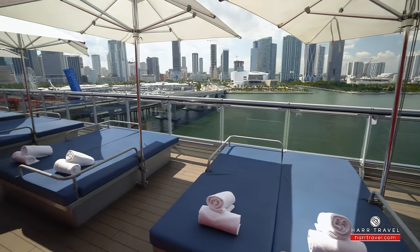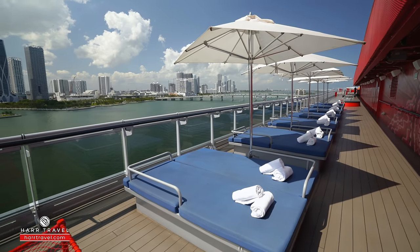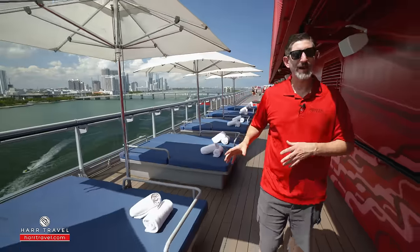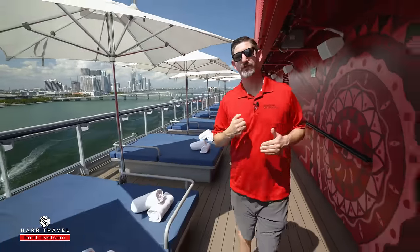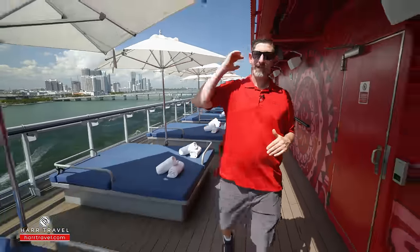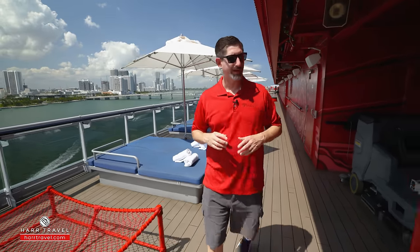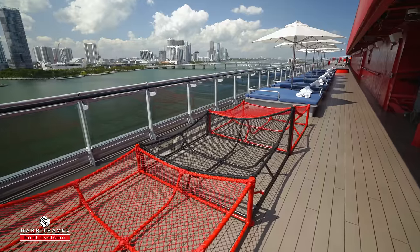So you'll see that they have day beds here. These are all complimentary to utilize. They're gonna have umbrellas up above. And another great premium signature is having the towels out. You'll find that with a lot of cruise lines, you have to check them out, check them back in. You'll find a lot of premium touches included with Virgin. Whether it's a soda or that top-notch dining, you're gonna find the little touches that really add up for an incredible experience.